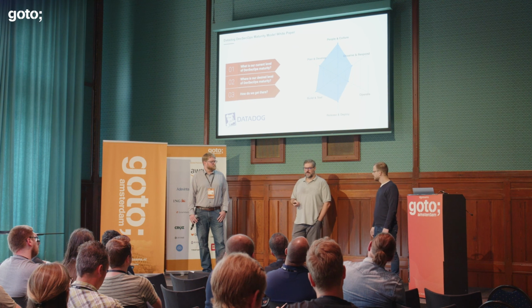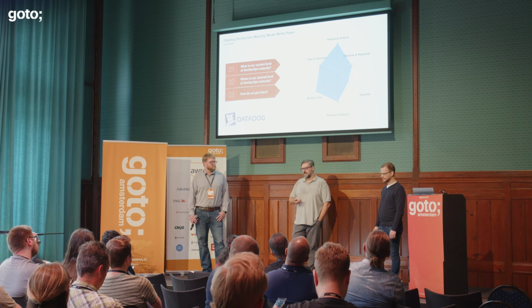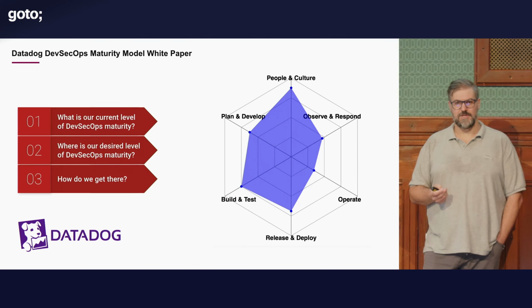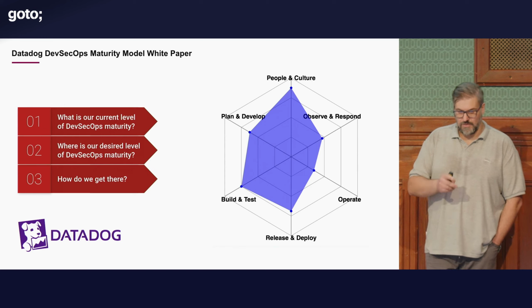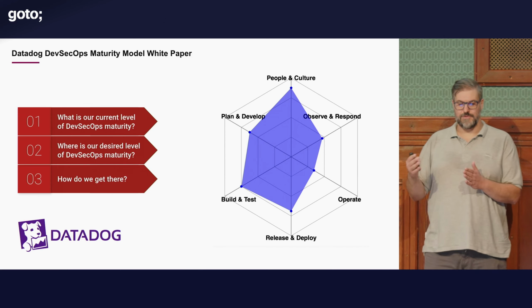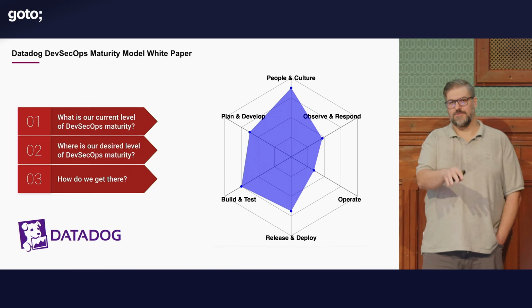And we found a very interesting white paper, a maturity model white paper by Datadog, which we are actually using, as you have seen on the previous diagram. What you have here is an assessment done for one of our products. One of the VPs responsible for that product did the assessment and said, this is the place we are. The interesting thing about this one is that it helps you answer those 3 questions: what is the current level, what is the desired level you want to go to, and how do you get there? The how you get there, you need to work out for yourself, but at least it helps you answer that.